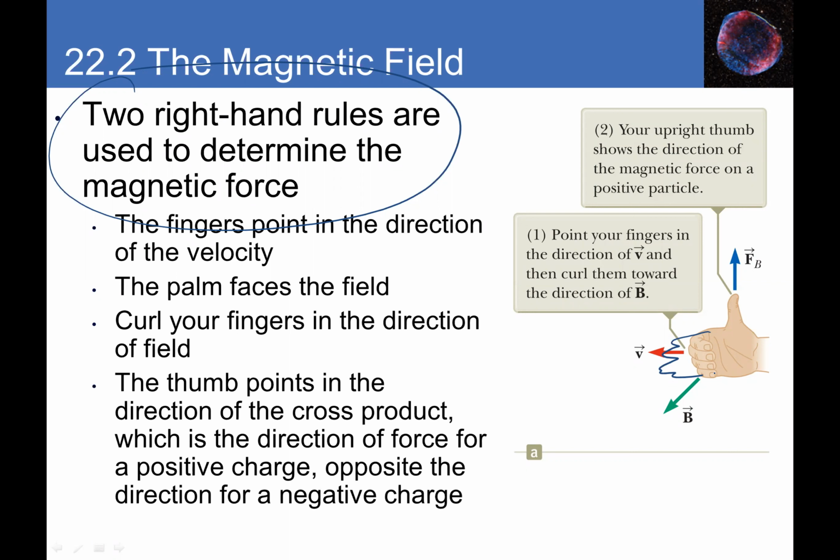Generally, this right-hand rule works for a positive test charge. If your test charge is positive, your fingers give the direction of the velocity, you curl in the direction of the magnetic field, and the force is in the direction of your thumb. That means any positive charge is going to have a force in the direction of your thumb. One thing you can do here is use the same right-hand rule.